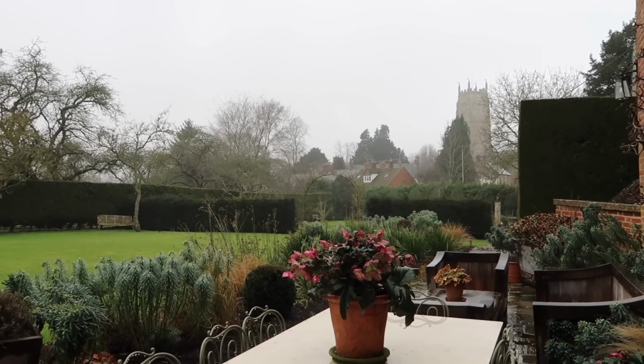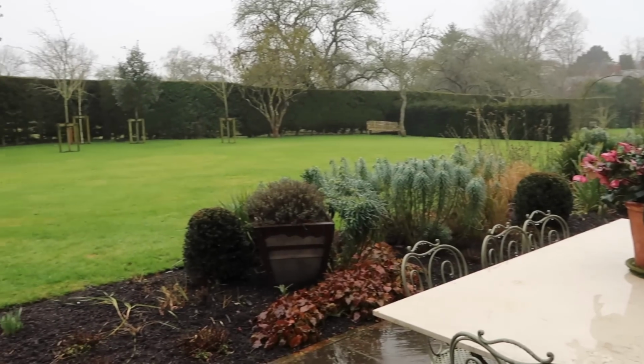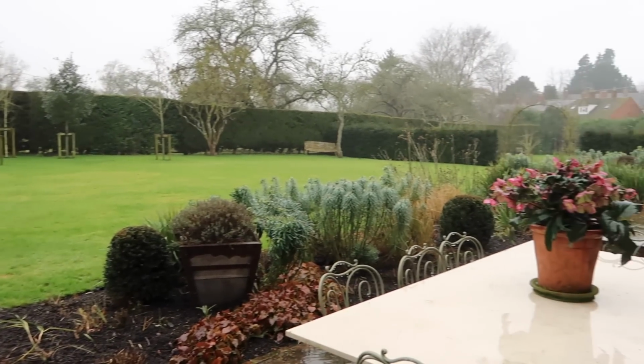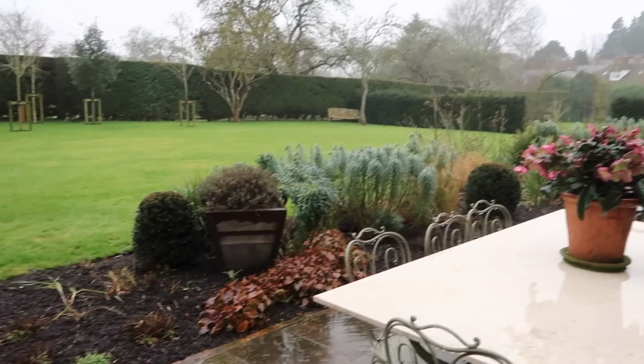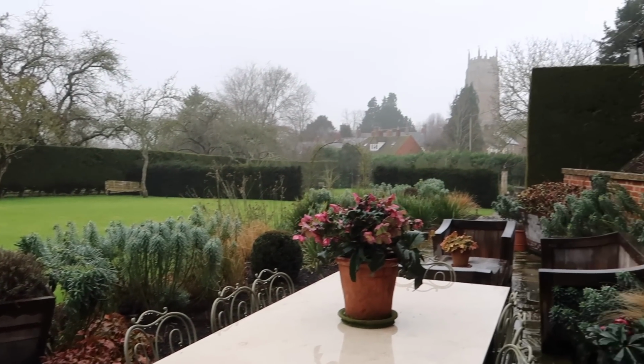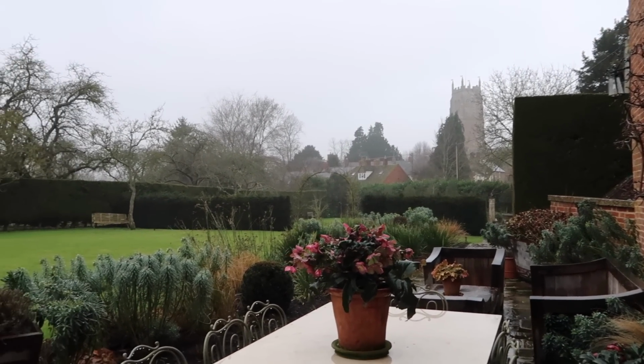If anyone from outside the UK ever wondered what a typical grey February morning in the UK looked like, this is it. The rain is like mist in the air, so it's not proper dramatic rain, but everything is wet. And yet I really want to be out in the garden, so I think I'm going to do a little bit of seed sowing in the greenhouse.